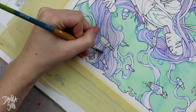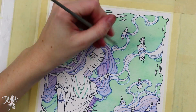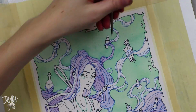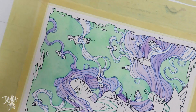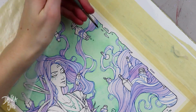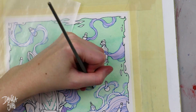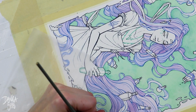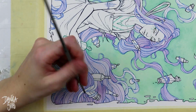One more note about the line work though, I decided to give the bottle in her hand a different effect. I thought I was going to do a little bit more with it to make it more unique from the bottles that are tied up in her hair. So I went in with a very light and vibrant green micron pen, and everything else in the background, all those bottles, were inked with the same dark blue-green that I did with the character. And in the end, the bottle in her hand, I just ended up painting like all the other ones.